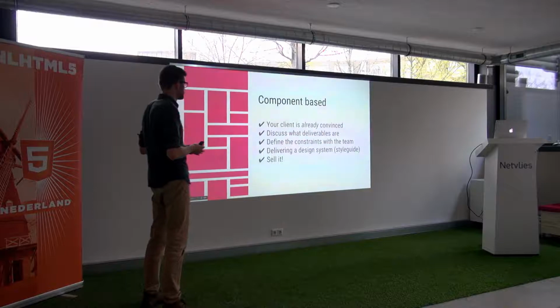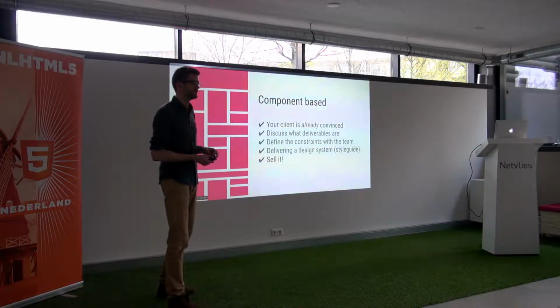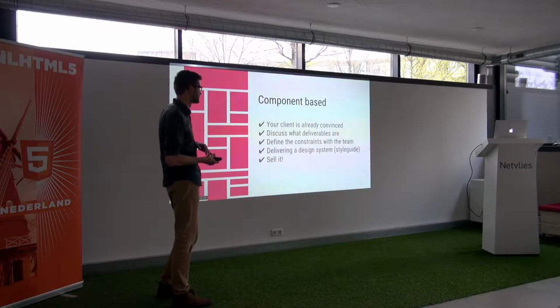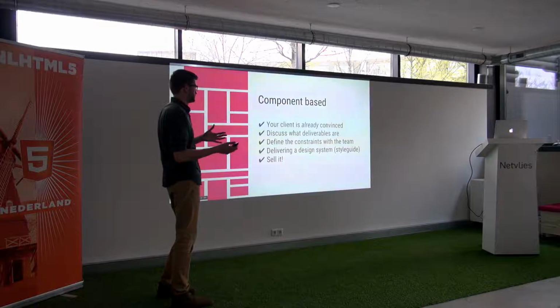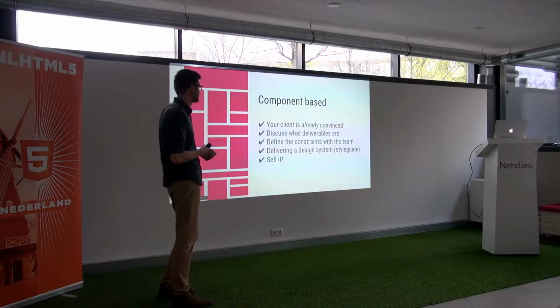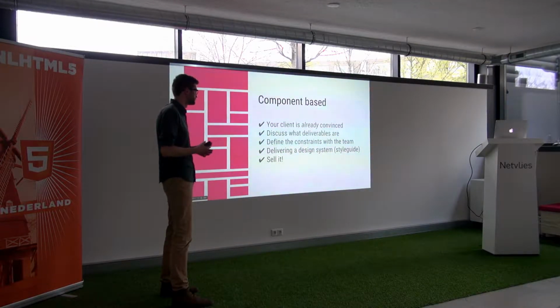You have to, of course, discuss with the client what this deliverable is going to be, because maybe you want to deliver a style guide, maybe you want to deliver a design system, maybe the design is already there and it's not made like that by the designer. So you have to discuss with the client what your deliverable is going to be.